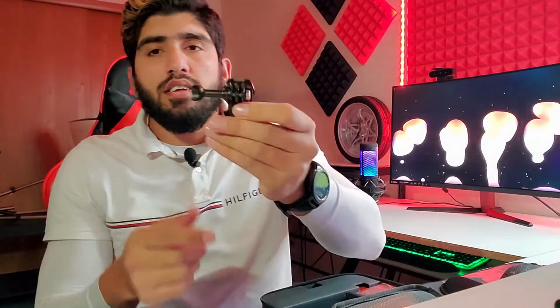Okay, you have a mount that the GoPro will go in here. You have another mount. Okay, so this is for the helmet. You can use that and record a video with the 3M tape. You have this thing that goes here. You can see, mount.